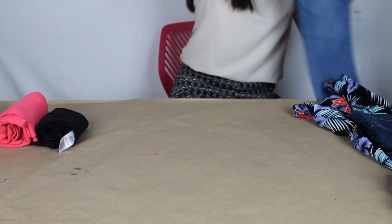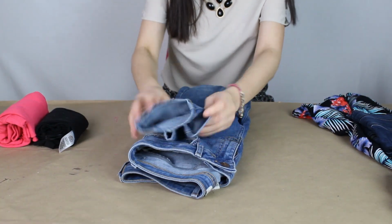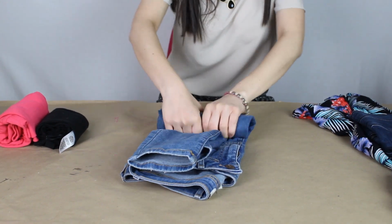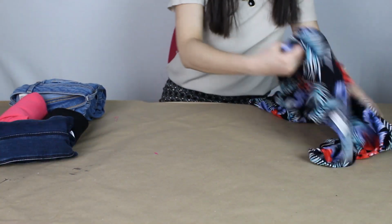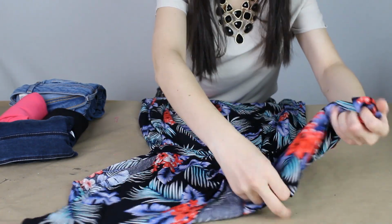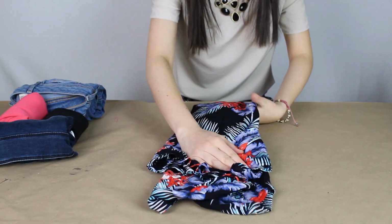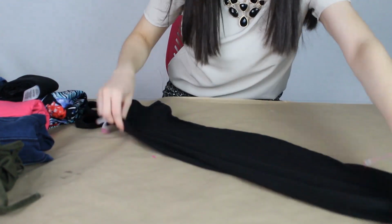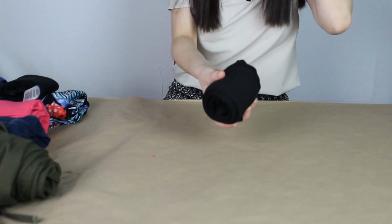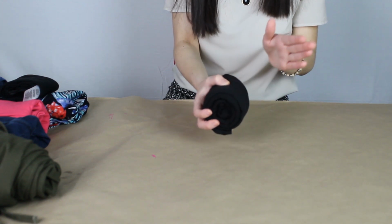I do something a little different for the jeans. Basically, I fold it in 2, then 2 again, and I roll it. And I do the same with the shorts. Now for a dress, I'm going to be doing the same as Marie Kondo, so we're going to fold it in 3. And then I'm going to fold it in 3 again. And lastly, if you have a long dress, I would recommend you to do the same thing you do with the jeans. So you end up with something like this. I would recommend you to use this technique for jeans, for long dresses, and for jumpers.